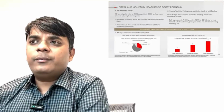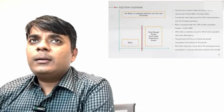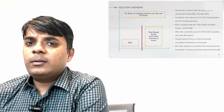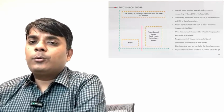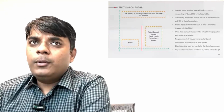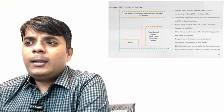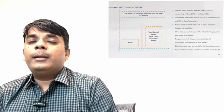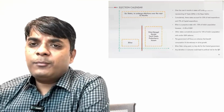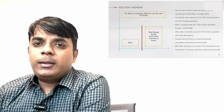Moving ahead, another important monitorable event is the elections right upfront, beginning with Bihar. Bihar is obviously going into state election next month. But more importantly, in the next 6 months, until April 2026, there are five more states going into election: West Bengal, Kerala, Tamil Nadu, Puducherry, and Assam.